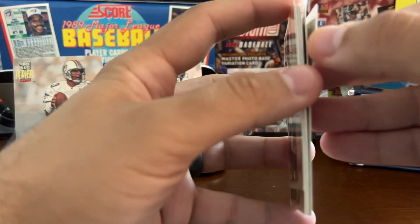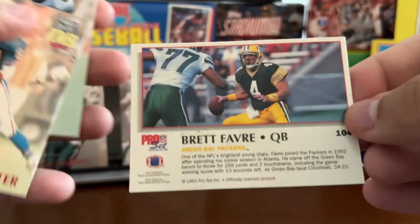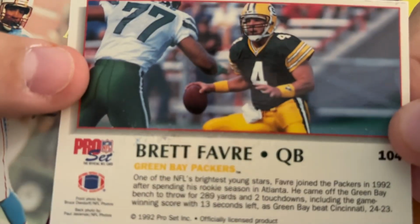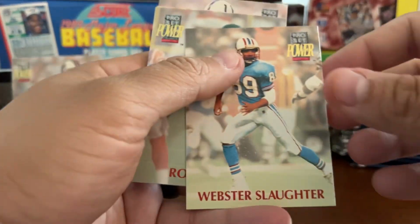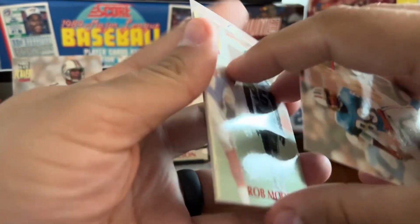And there he is now with the Packers after his brief stint there with Atlanta. There you go. And you can see a little bit of the card rubbing off here, so definitely some paper loss problems. There's the Webster Slaughter. Rob Moore.